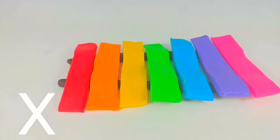What else starts with the letter X? An xylophone. Let's make an xylophone using our magic Play-Doh.